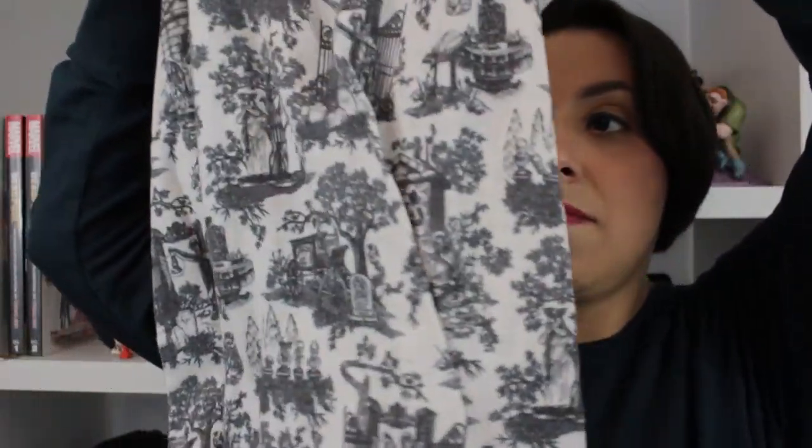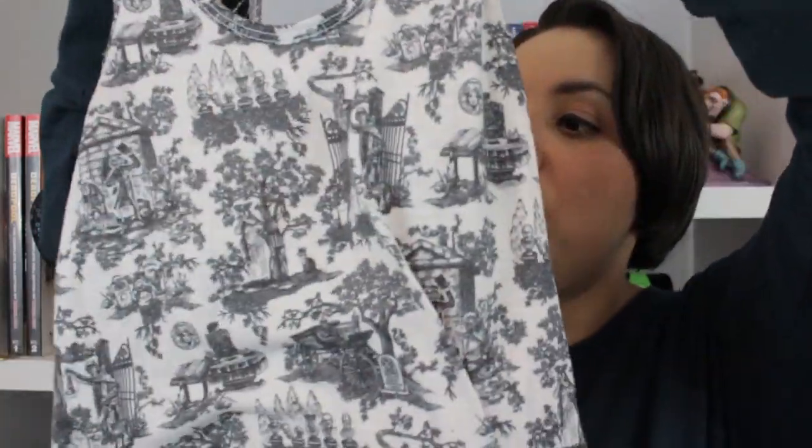This tank top I bought a few years ago. It is a Haunted Mansion tank top. It's kind of sticking to itself right now. I just washed it, so things are all staticky. You can still buy this in Memento Mori, I believe. You can also buy, I think, a skirt now with this design. It's been a really popular design.